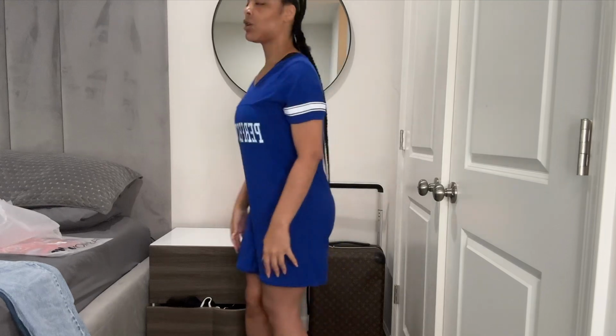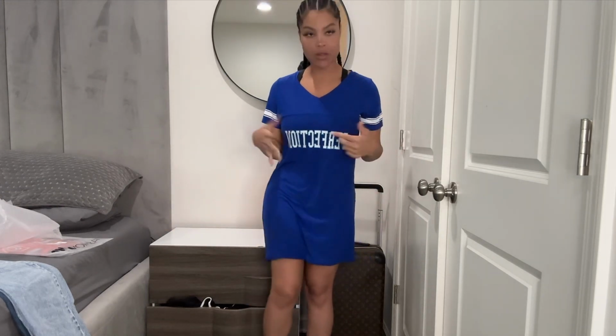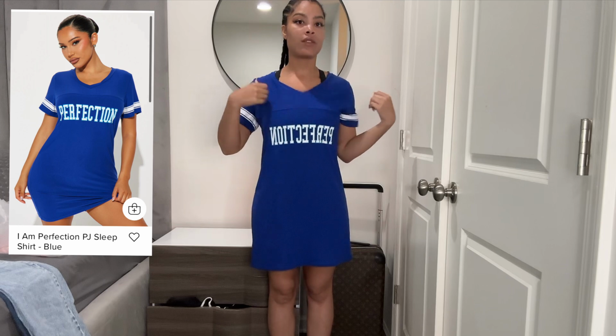It's super comfortable. Long enough that if I need to run down to the lobby and get a snack or something, I don't have to put on a whole outfit to do it. Maybe just some underclothes. But I love these little shirts. They have like a million of them on fashionnova.com.